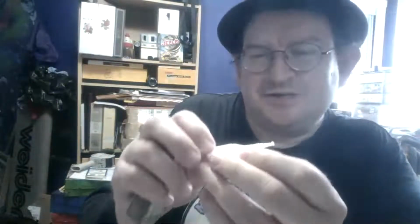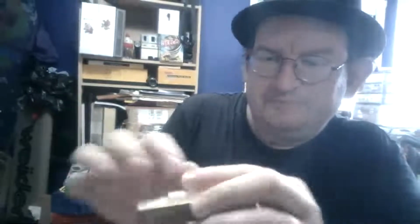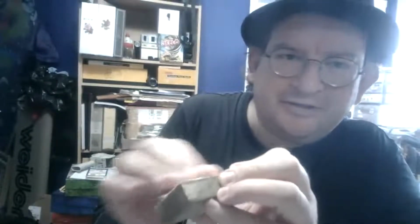Okay, so what I'll do on the engine block here, just to get this a little more precise, is take my sanding block and carefully run it along the engine block.